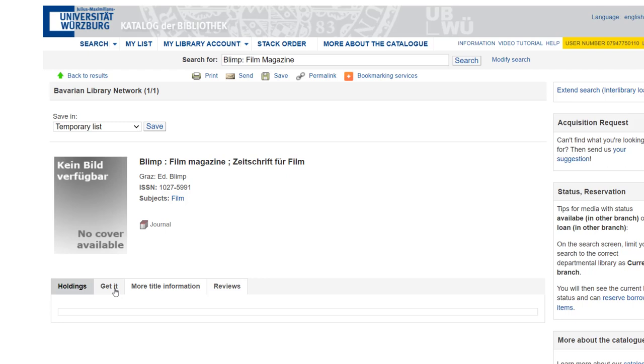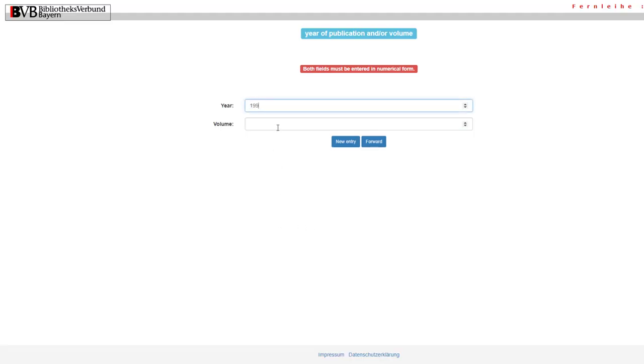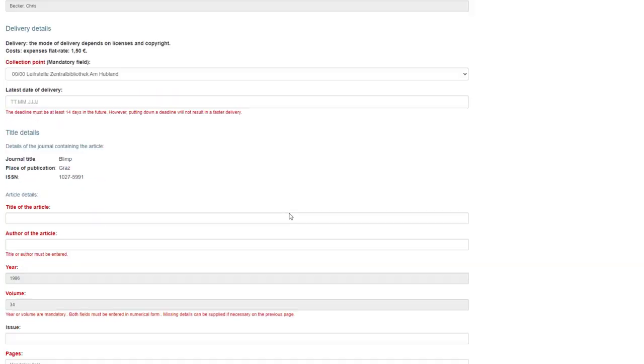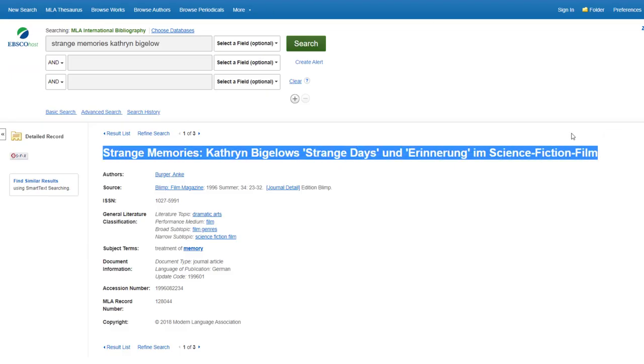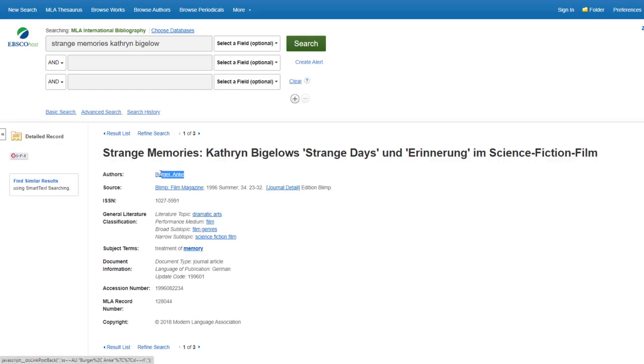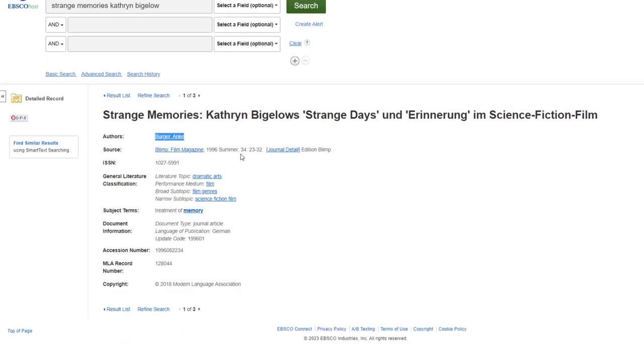As part of the next step, you log in, click on Get It, and request an interlibrary loan. In the form, you enter the year and volume of the journal in which the desired article was published. You then fill in the title, the author's name, and on which pages of the journal the article can be found. After doing this, you have successfully requested an interlibrary loan.